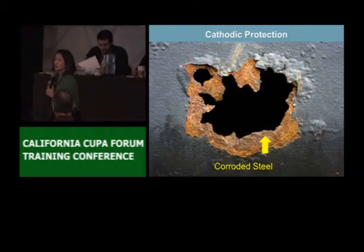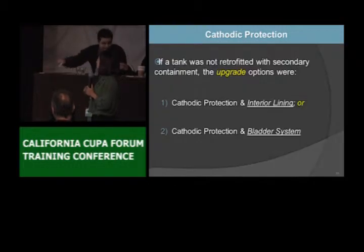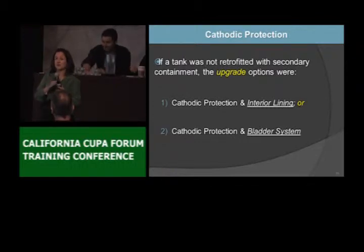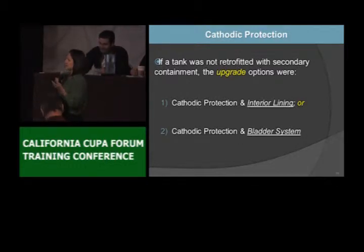This is what we want to see. So here's just an example of what corroded steel might look like. Okay, so here are some of your options. Like I mentioned, you had the option of retrofitting your tank with secondary containment, which basically means you could replace the original parts with secondary containment. And unless you want to do a complete new install, that's not a very good option for most people.